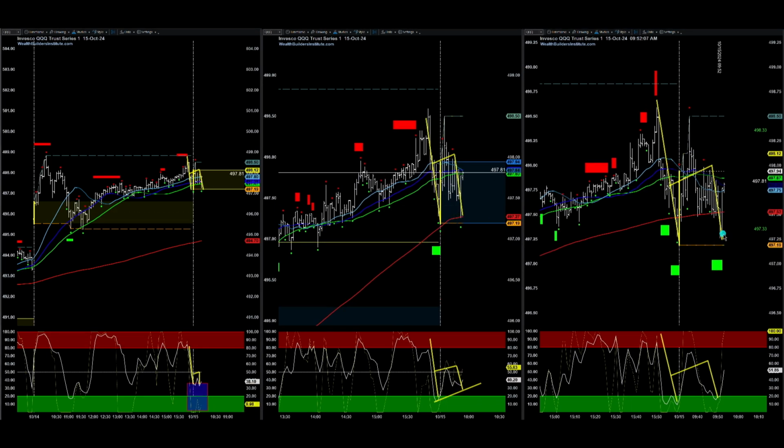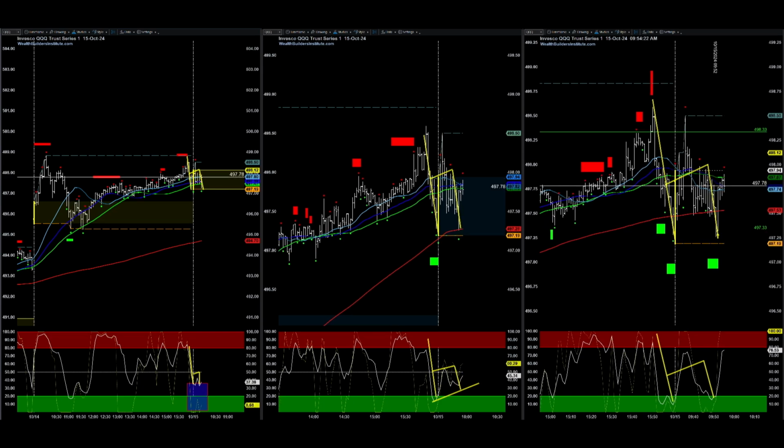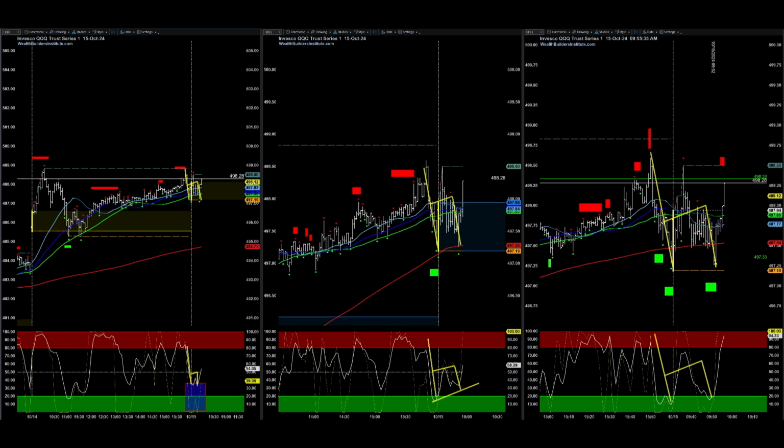H pattern, H pattern moving average bounce, H pattern, H pattern moving average bounce, H pattern double slingshot. Horizontal line triggered on symbol QQQ.